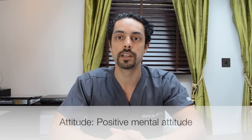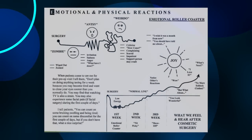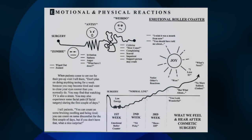In terms of your constitution, all of us have an independent, individual constitution, and two people having identical operations will heal differently because of that constitution. Another element to this is your attitude, and having a positive mental attitude goes a long way towards having a speedy recovery and a pleasurable experience. A minority of patients will have an emotional roller coaster of a ride after cosmetic surgery, and if you have a positive mental attitude, this goes a long way towards speeding up your recovery.